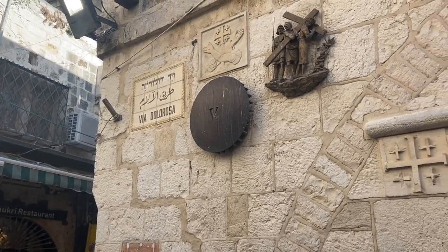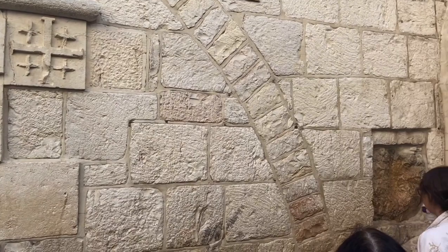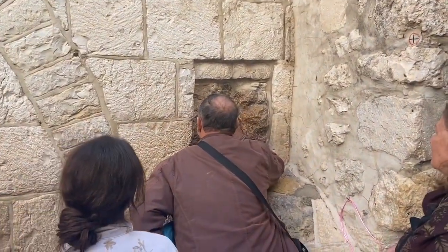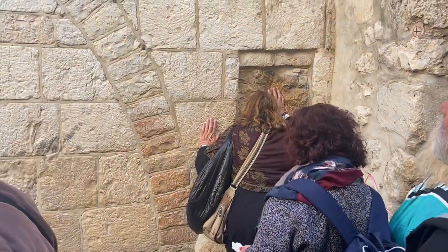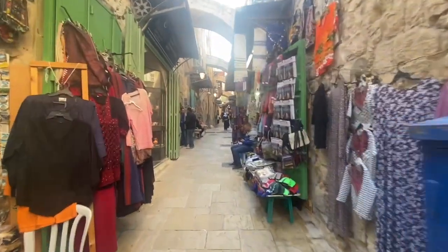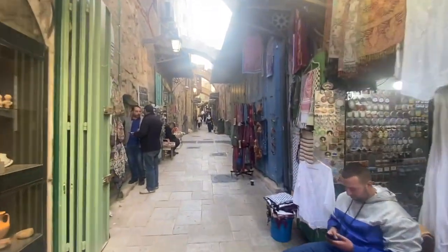So this is the fifth station of the cross. This is where Simon was ordered to help Jesus carry the cross. Now we're going to walk to the west, continuing on the Via Dolorosa.